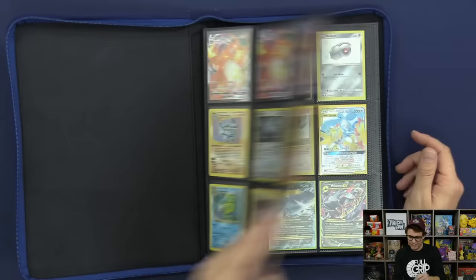Dark Steelix, too. Steelix is just the original metal Pokemon. It was like the best metal Pokemon ever back when it came out in Neo Genesis. And Steelix was played in a bunch of decks, so I really do love that. That Scizor there from Aquapolis is also very strong.